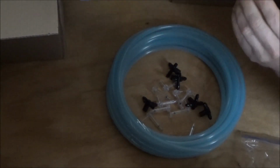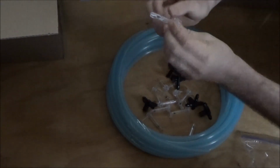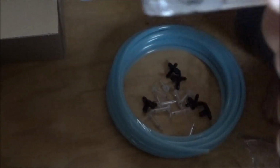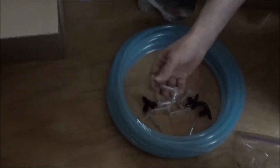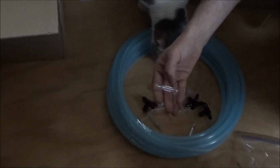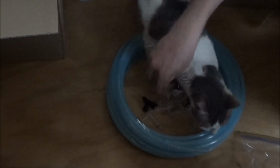Oh, it looks like they've got a backflow. Oh, cool. These are nice ones. They've got a little thing in there. See that? Stop the backflow. Boy, I am trying to look at my thing upside down. But anyway, that's really good. These are cool. So it stops anything from flowing backwards. So it's a one-way valve, basically.